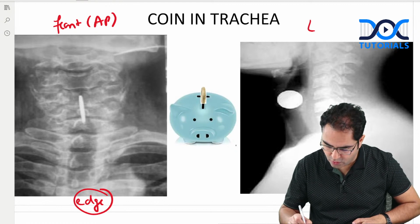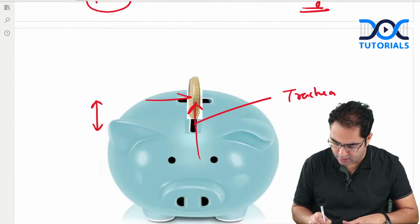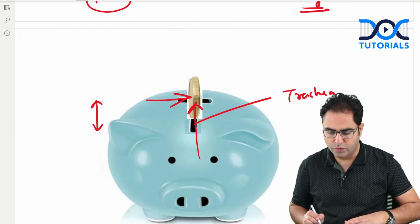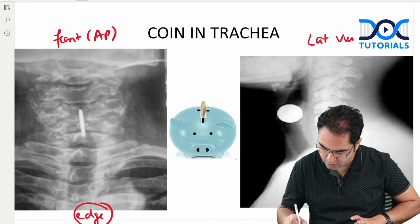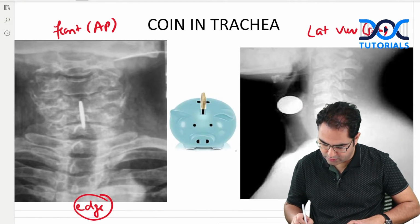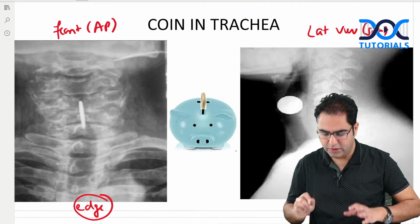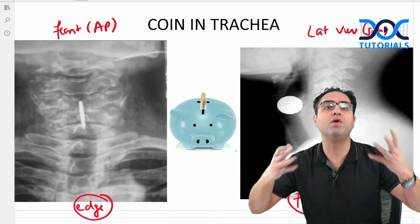But on the lateral view, beta, please look at the screen. From the lateral view you will see the full coin, beta. The side view, you will see the full coin. Please try to understand. If the foreign body is in the esophagus, from the front view you will see the full coin, beta.